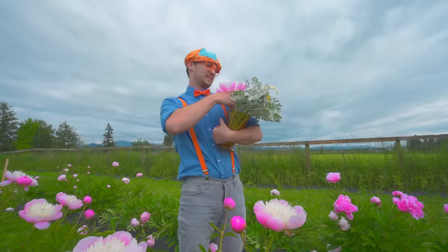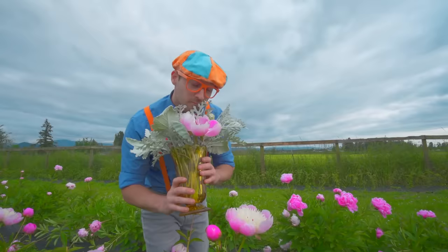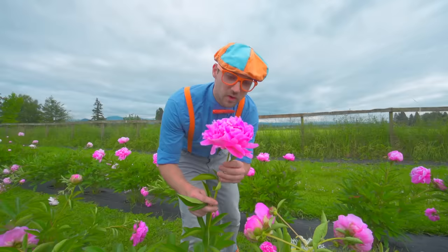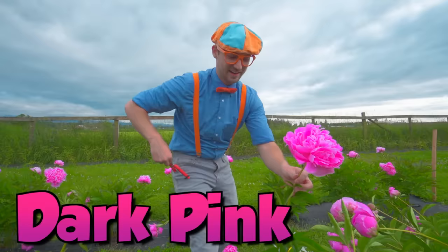Whoa, look at it now. And it smells even more beautiful. Okay. Some more flowers. All right. This one looks ready. And this one is dark pink. Wow. All right. Let's take the scissors. Give it a snip.